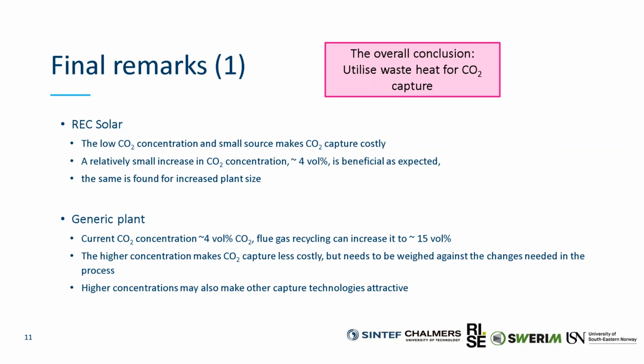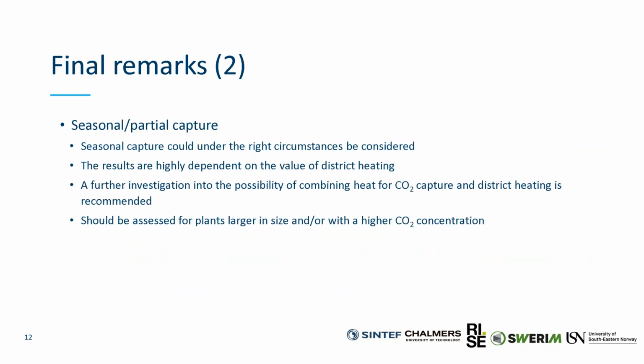The reduction in cost, however, needs to be weighed against the changes needed in the process. Higher concentrations may also make other capture technologies attractive. And finally, for the seasonal partial capture, the findings show that it could, under the right circumstances, be considered, and the results are highly dependent on the value of district heating.